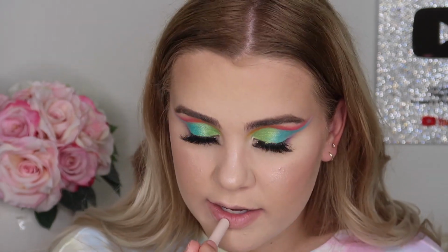And then for lips, we're gonna keep it pretty simple. I have a lipstick and a lip gloss from Fenty. I might just go in with the lip gloss because we have a lot going on with the eyes, but I have this lipstick in the shade Single, and let's just see. Not the vibe. This is like kind of more terracotta, like muted. So I'm just gonna go in with the gloss.